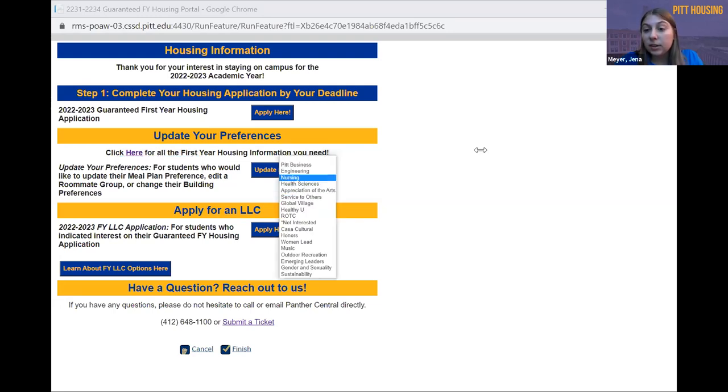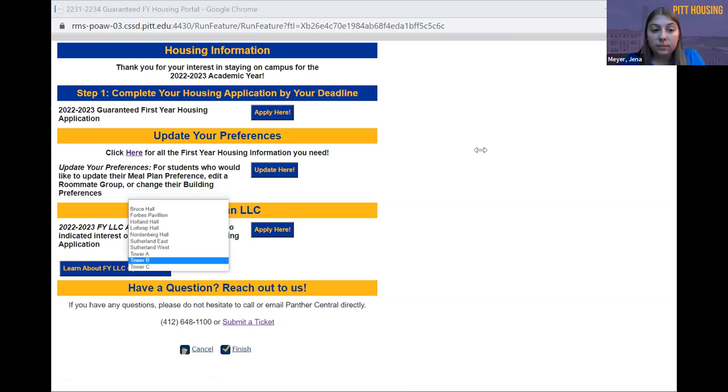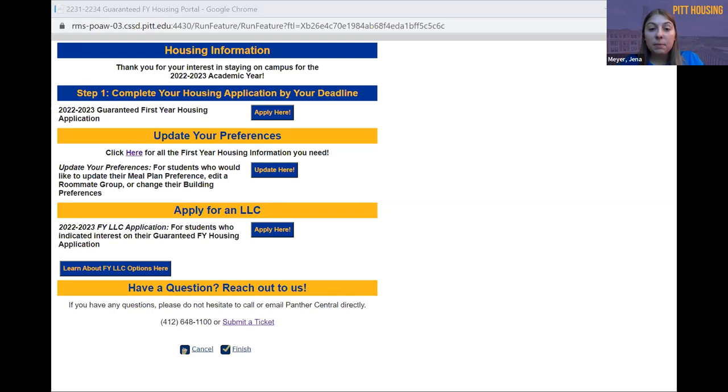I can change my LLC request here. And this is where I can add building preferences if I found any more that I was interested in, or I can delete some that I might not be interested in anymore. So maybe my first preference is Nordenberg, but then maybe I really just want a single. So I'm gonna go into here and put Tower C single here. I can also update my roommate matching preferences. So I can answer any of those questions. And then this is also where I can update my roommate group request.